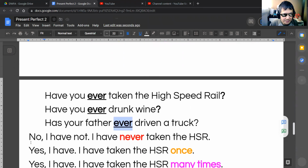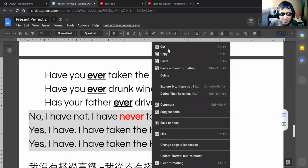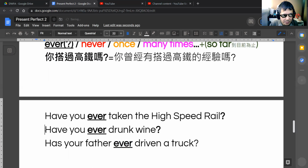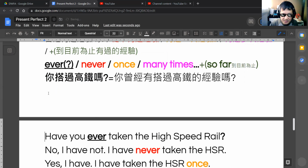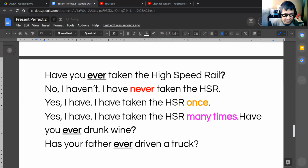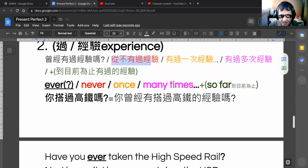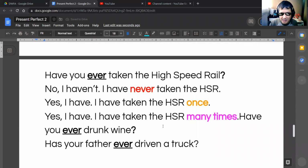I have prepared the answers. Let's answer the first question. Have you ever taken the high-speed rail? No, I have not. Of course, have not can be haven't, depending on your preference. No, I haven't. No, I have not. I have never taken the high-speed rail. Notice the never. Never means you have never done it. You don't have this experience.